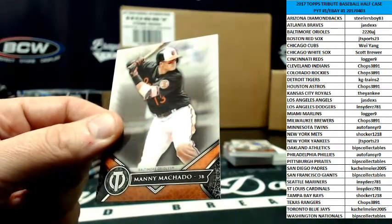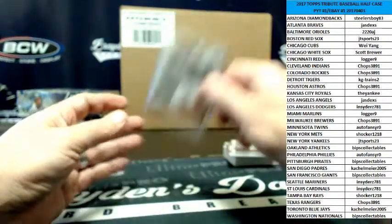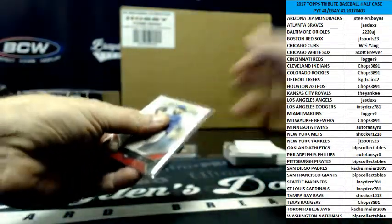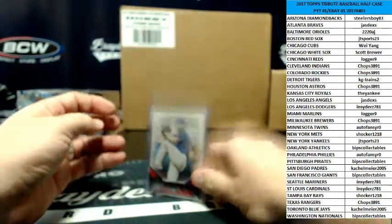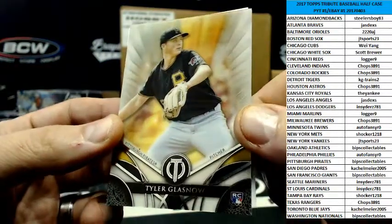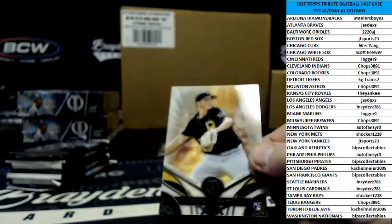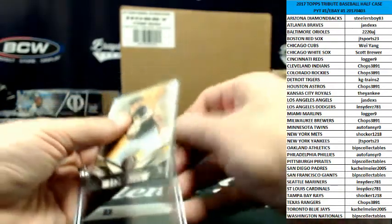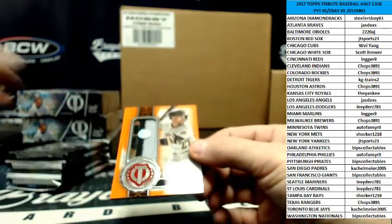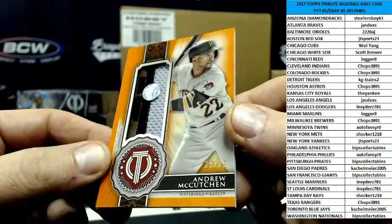For the Orioles, Manny Machado base. We've got Jake Arrieta for the Cubbies. We've got Tyler Glasnow with a nice big scratch down the middle. Can't really see it, you could start to see it right there. Even with the little spacers, that's going to the Pirates. And we've got a colored patch, 25 of 25 orange, Andrew McCutchen for the Pirates.